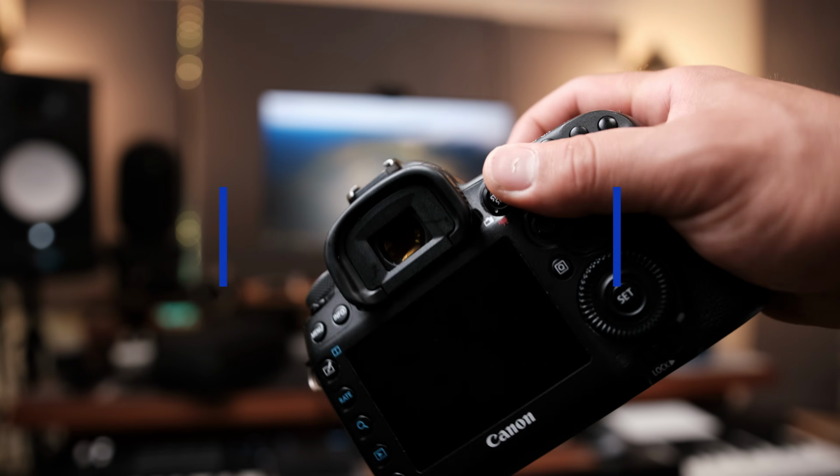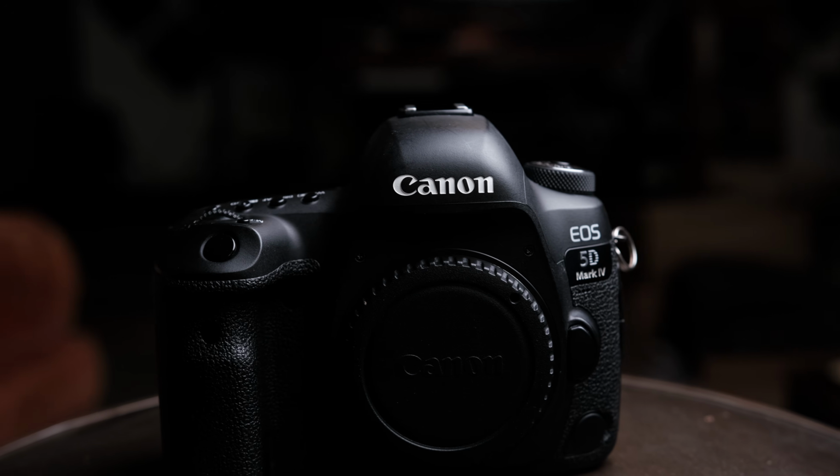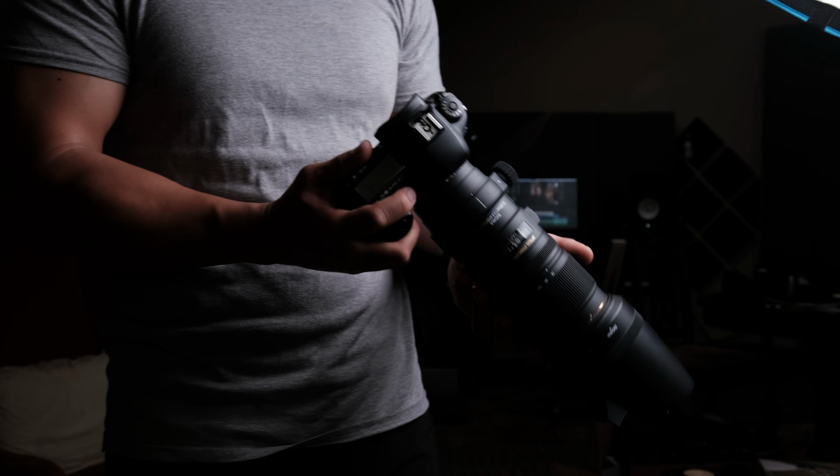So, who is this camera for in 2024? There's a reason as to why this was and still is a favorite amongst wedding and portrait photographers. The photographer for my wife and I's wedding used a 5D Mark IV for some of the shots, and guess what? The photos are absolutely stunning. This is an absolute beast of a professional camera, especially in the hands of an artisan like our wedding photographer. If you can't make beautiful images with this, don't blame the camera.